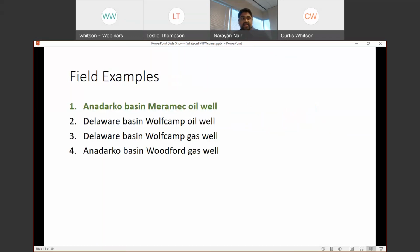Next slide. The four field examples that I'm going to walk through are with the purpose of walking you through our evolution of how we interpret the multi-phase flowing material balance. The first example is going to be an Anadarko Basin Merrimack oil well. There's sufficient production history on this particular well. And then I'm going to talk about a couple of Delaware Basin examples. So the progression is going to go from volatile oil to a gas condensate as we work our way through these four examples.